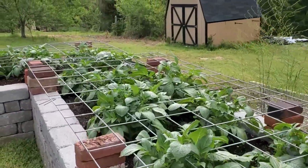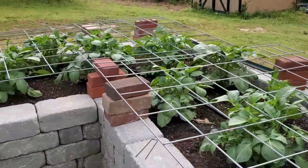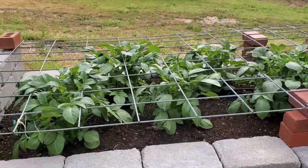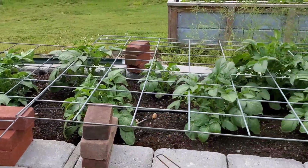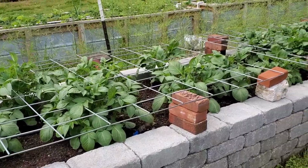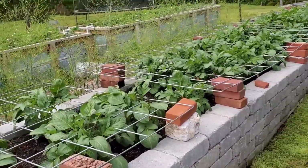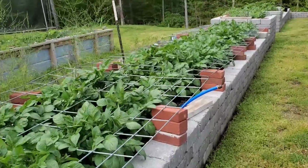Every now and then a few might poke through and I have to cover them with some dirt. But otherwise, keeping the potato plants upright all season does a lot to shade the soil and shade the potatoes and keep the soil moist. So they're just now starting to grow through the trellising.